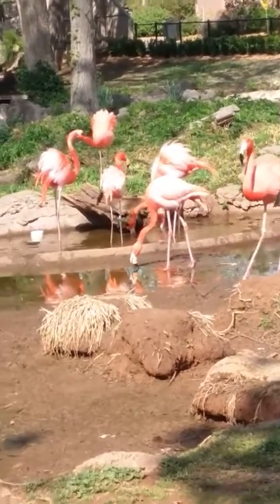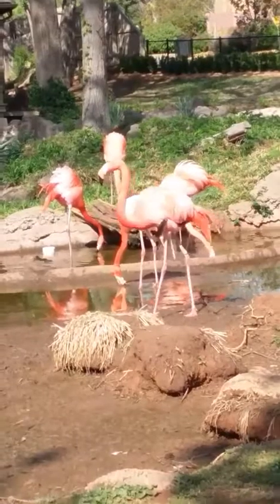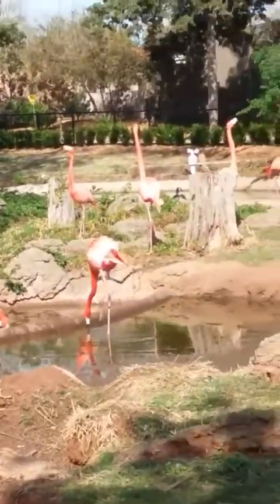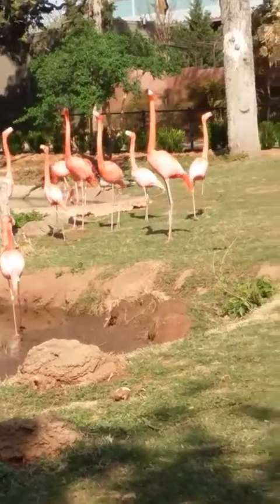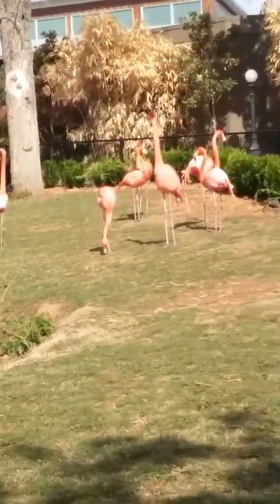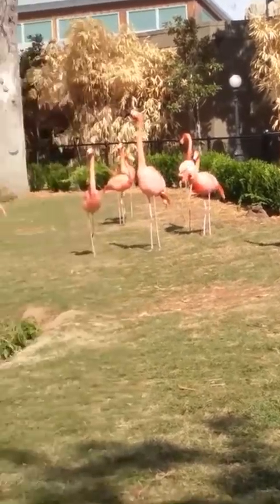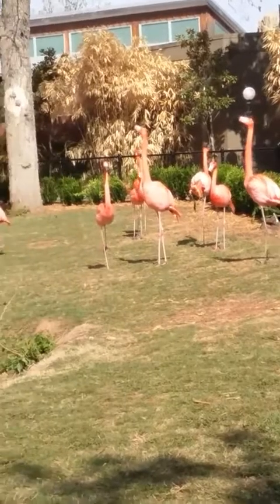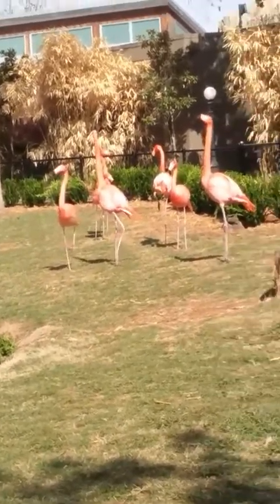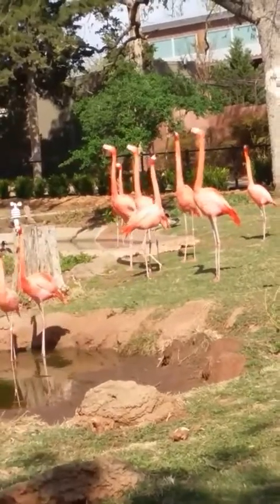I love the curvy neck on that one. Wow. Pretty active today. Are they celebrating the warmth? Oh, there's another one with the neck outstretched. That's got to mean something. I mean, they don't do that for no reason.